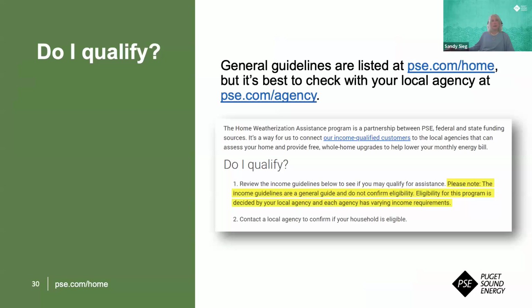So now you know a little bit about the weatherization program. You know what kind of measures you might have access to. So now let's ask the question, do I qualify? Well, general guidelines are listed at pse.com/home. And it's best to check with your local agency at pse.com/agency. Okay, that's where you get the agency contact numbers. And if you go to that page, you're also going to see the bill payment assistance phone numbers along with the weatherization phone numbers. So if you're interested in the weatherization contact numbers, look for that word weatherization and the numbers associated with it.